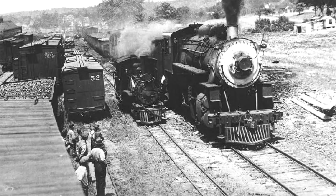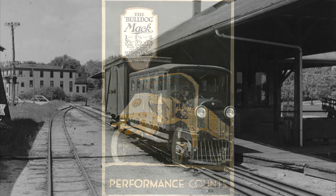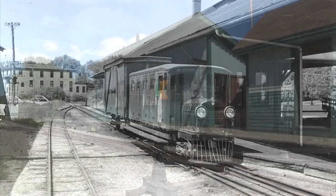Unlike their standard gauge brethren, they couldn't easily adapt to progress. The automobiles and the Great Depression dealt the finishing blows to this niche market of railroads, with the mighty Sandy River being abandoned in 1935. The last remaining of these lines would go in 1941 and would not resurface in Maine for nearly 50 years.